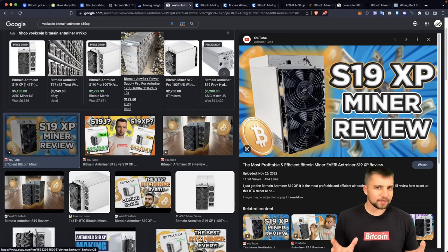So let's get to the point. How do we mine one Bitcoin? What does it take? We're going to be focusing and building this around the Bitmain Antminer S19 XP.